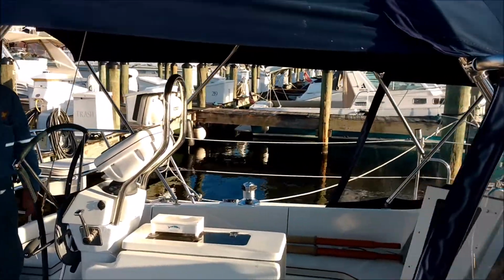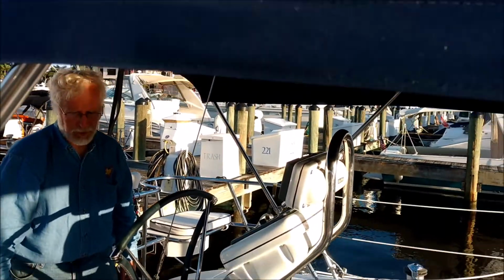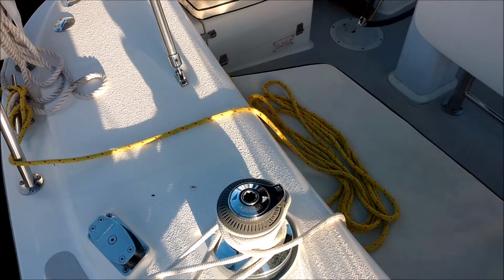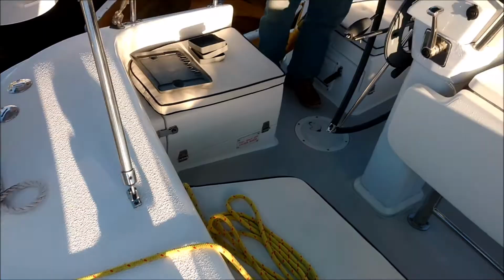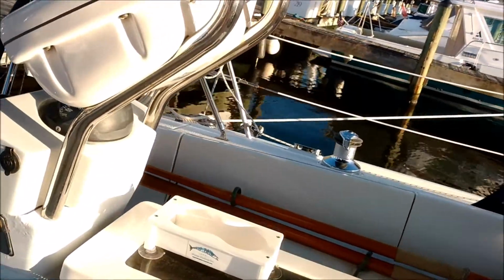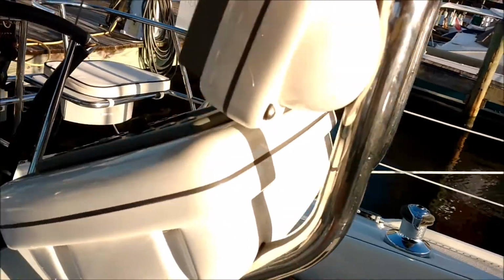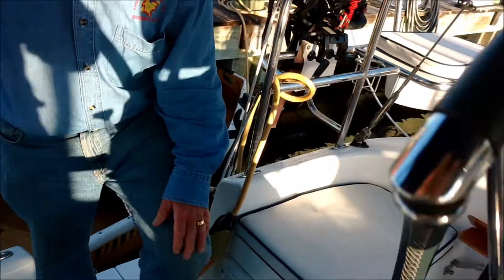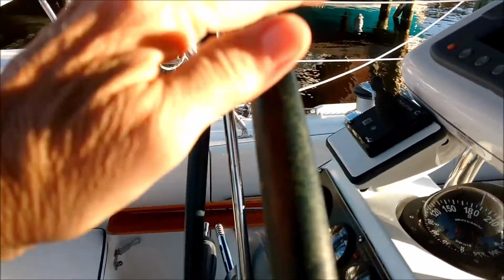I'm going to step on board. Mention the winches. Oh yeah, self-tailing winches, very cool. 4 of them. Nice table, big cozy cockpit, plenty of room for guests. Steering wheel folds in at the sides so you can get past it easily.